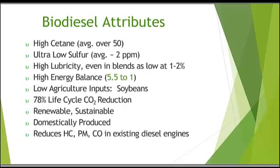The biodiesel attributes, why you want to use it. High cetane number already. It's got an average of over 50. We've seen a lot of biodiesel sometimes over 60. It's ultra low sulfur already, less than 2 parts per million on average. High lubricity, which we'll touch on again, which is very critical. When we went to ultra low sulfur diesel, down to 15 parts per million of sulfur, the fuel lost a lot of lubricity.